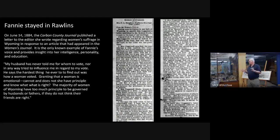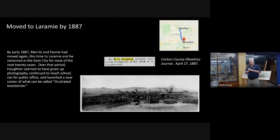I love that because it's the only example of her. And she's clearly a smart, good writer and an equal match to him. And that's what a later description said as well. By 1887, they rejoined and moved to Laramie. And Laramie was a good place for them.